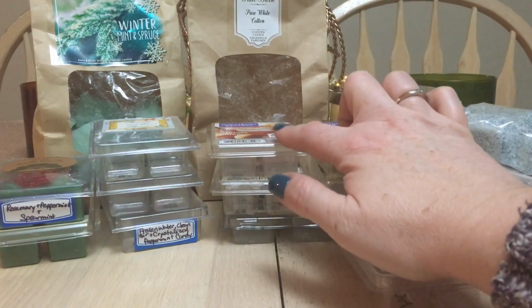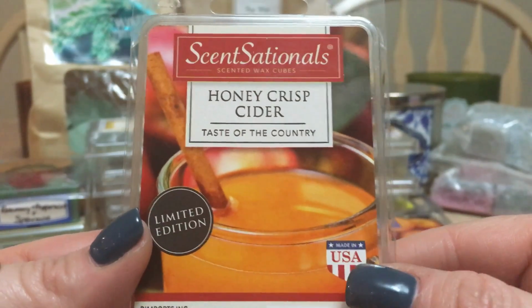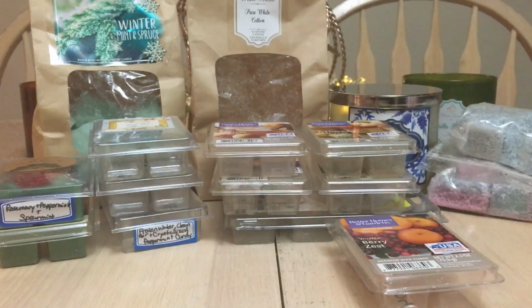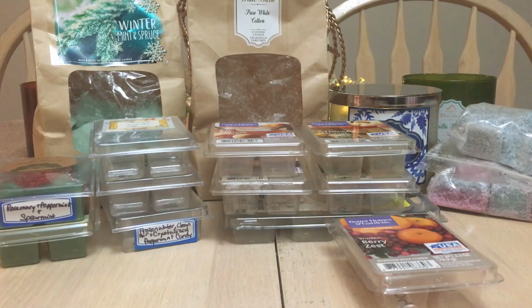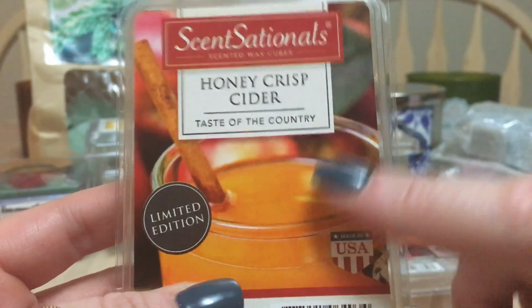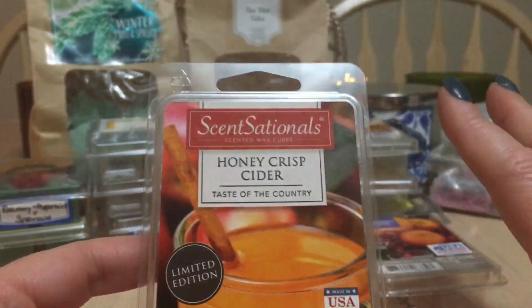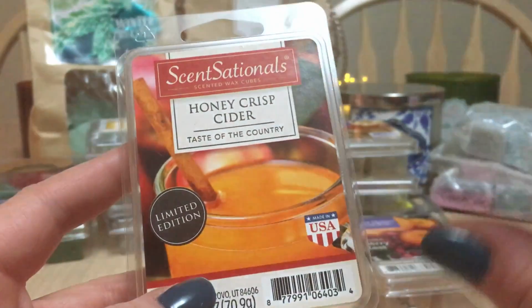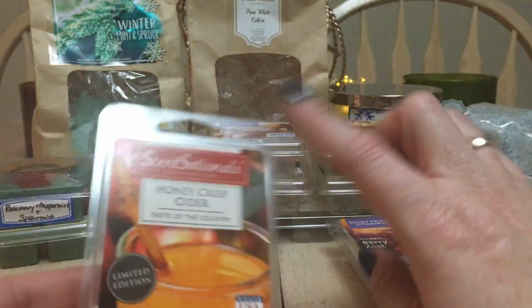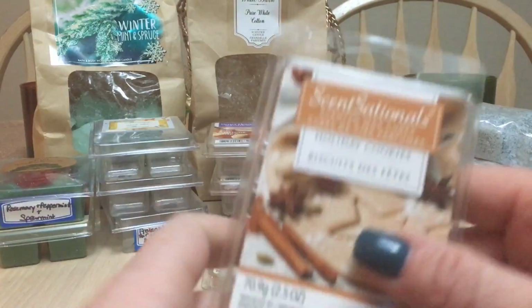So very similar to the Warm Apricot Cider that we spoke about, this is Sensational's version of a honey crisp cider. Taste of the Country. This was really nice, but I think I preferred the Warm Apricot Cider because this one had a little more spice to it. I do enjoy it. I do have backups. I really like it. Again, I threw a cinnamon stick in for photographs. This one, I will say, has cinnamon in it. Not obnoxiously, but there is cinnamon in it. But if I were to choose between the two, Warm Apricot Cider would definitely be my favorite of the two.